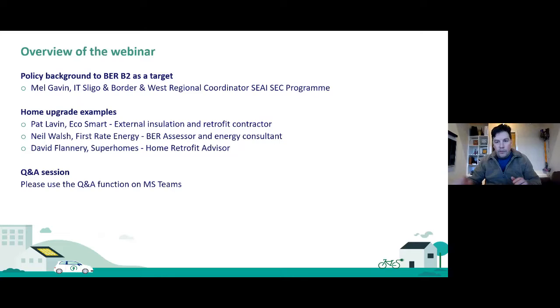So just a quick overview. I'm going to talk a little bit about the background on the BER B2 because it's become a target now. It's enshrined in the Climate Action Plan, and it's had an impact on grant schemes and things like that. We then will move on to probably the more interesting part of the overall presentation, which is the practical examples. So we have three industry experts with us today. I'll introduce them in more detail in a moment, and they're going to go through examples of works they've completed recently on homes. So you'll see the measures that they put in and the kind of uplift each measure achieved on the homes, and getting up to B2 and beyond.